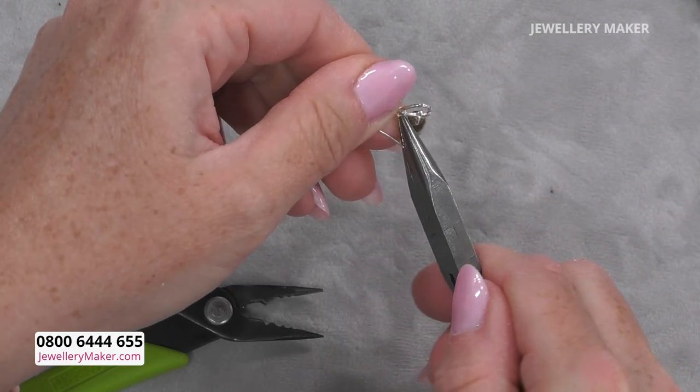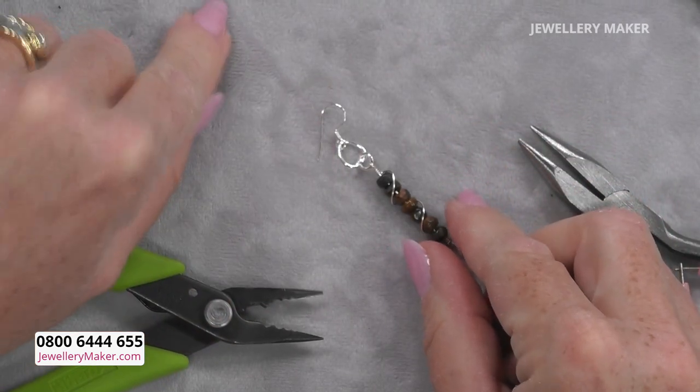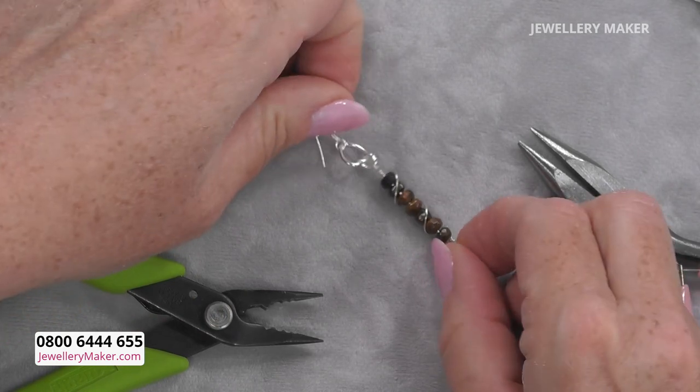Of course, if you were doing the necklace, then you would attach another one of your gemstones and your jump ring and then your gemstones onto the other side there as well.